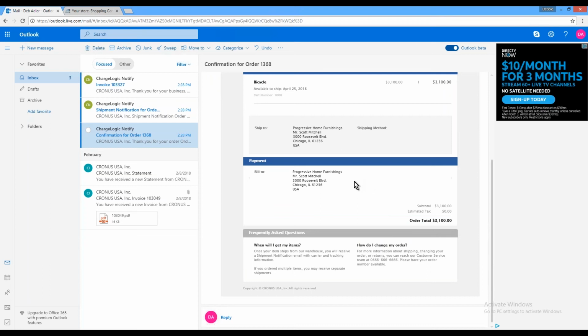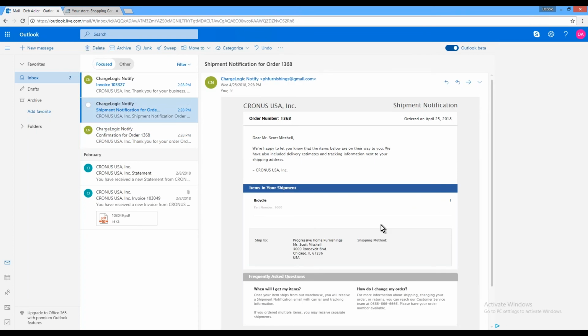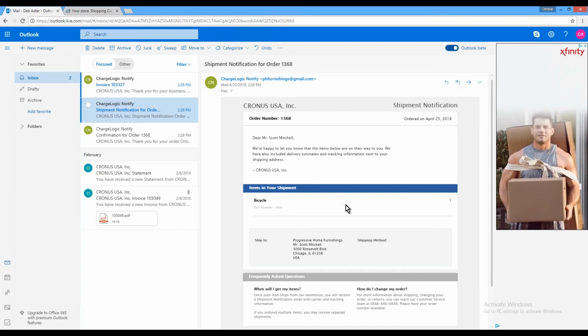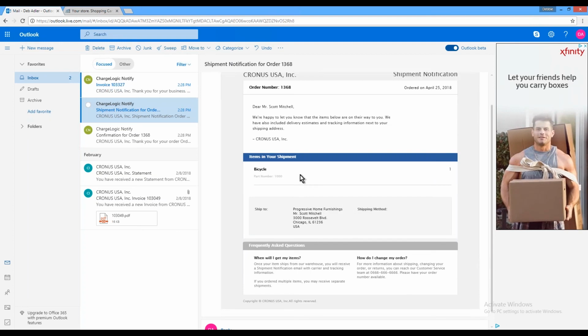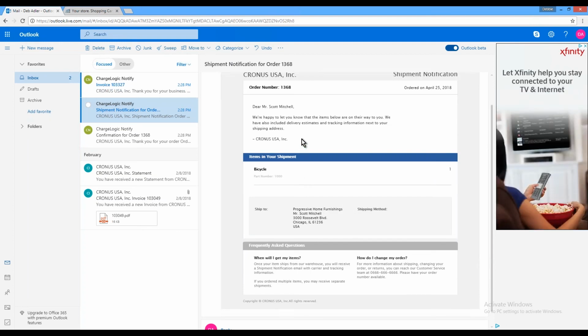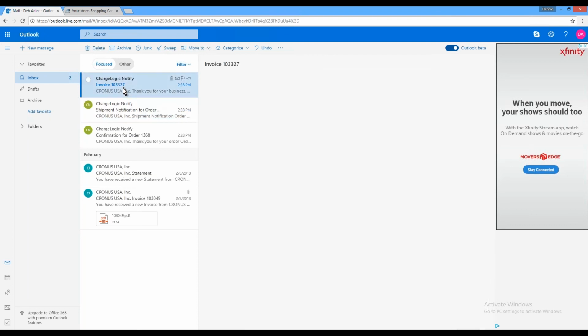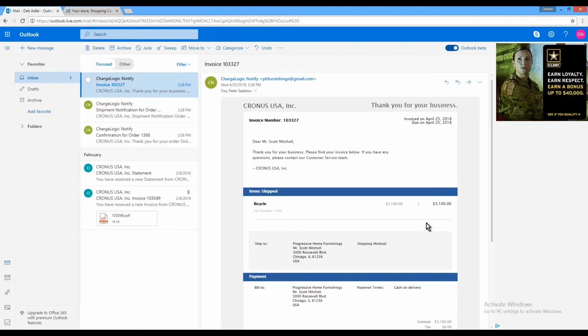So let's go ahead and switch hats to the customer, and we'll go to their email. So this would be what they would receive from you. Chargelogic Notify comes with these pre-built templates that can be customized. So, here is the standard thanks for your order confirmation. They're kind of like the emails you would get from Amazon when you place an order online. It's letting them know some standard information that you can, again, of course, customize.